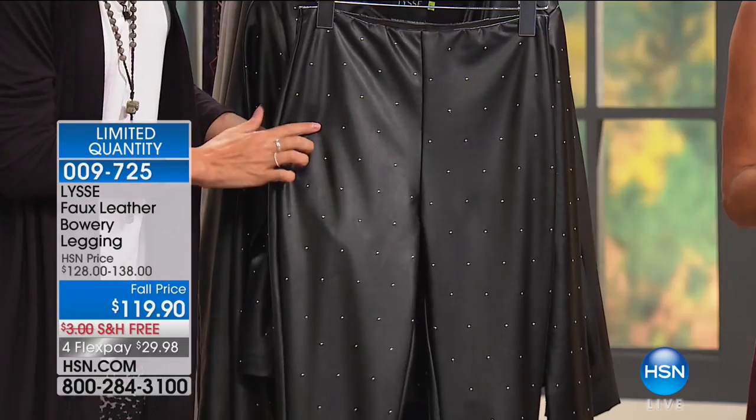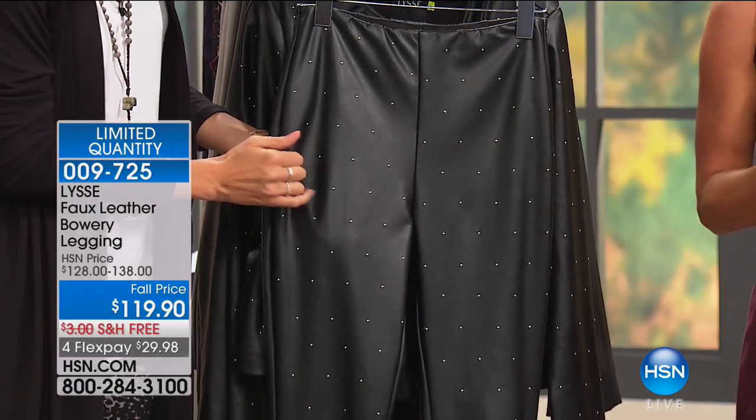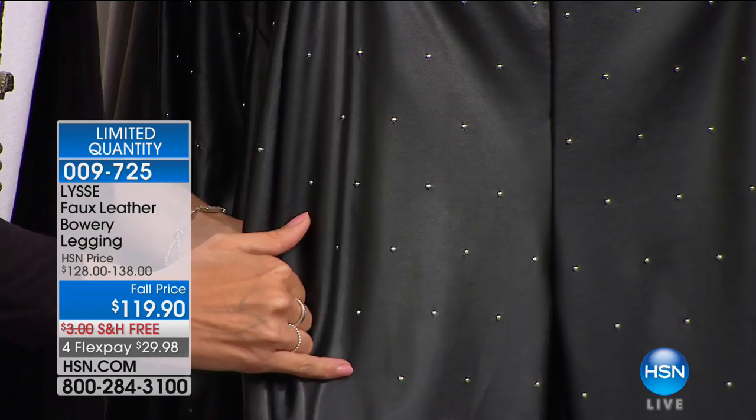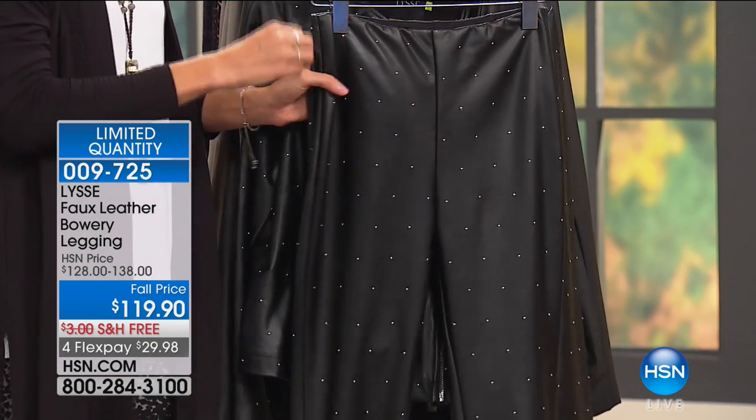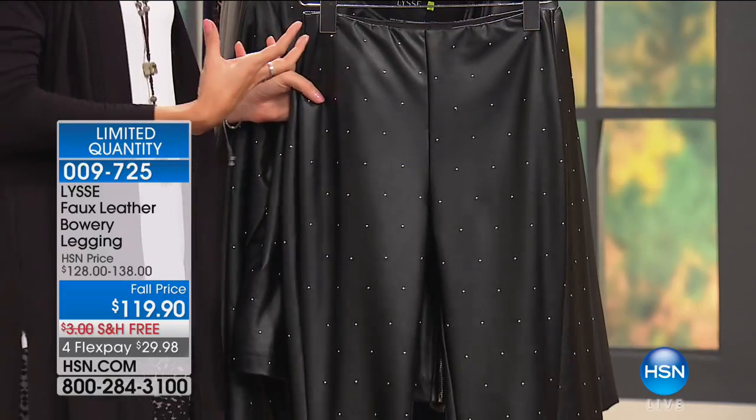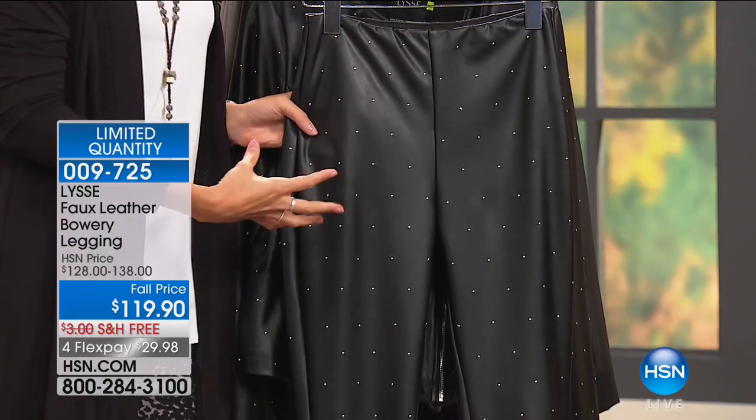But this is all studded. These are each individual little matte metal studs. It goes all the way around. It's on the back as well. It's just a really, really cool moto look piece. Yes. It's got that wow factor.